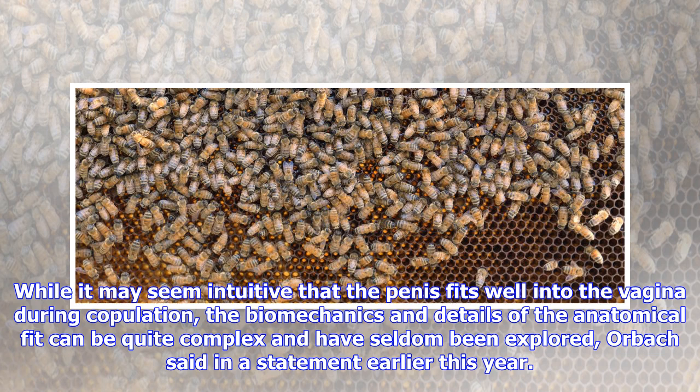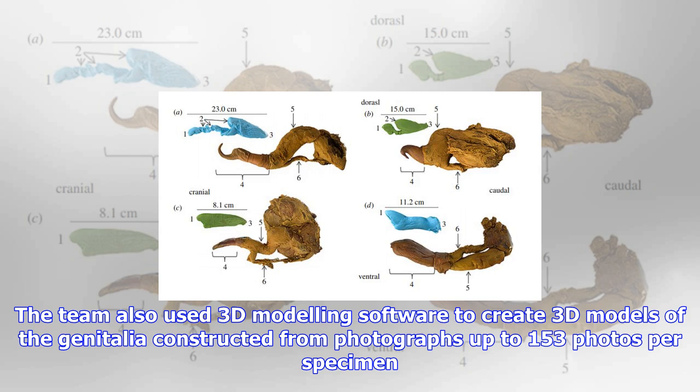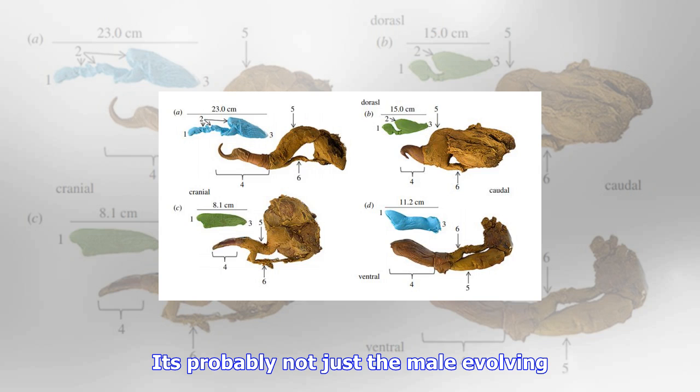While it may seem intuitive that the penis fits well into the vagina during copulation, the biomechanics and details of the anatomical fit can be quite complex and have seldom been explored, Orbach said in a statement earlier this year. Whales, dolphins and porpoises have unusual vaginal folds, spirals and recesses that the penis and sperm must navigate through to successfully fertilize the egg. The team also used 3D modeling software to create 3D models of the genitalia constructed from photographs, up to 153 photos per specimen. These models were then used to figure out how the penises best fit inside the vaginas for fertilization.